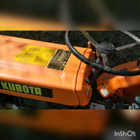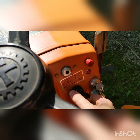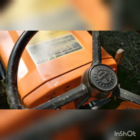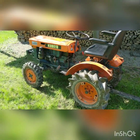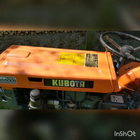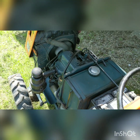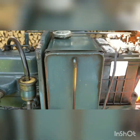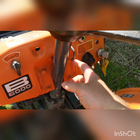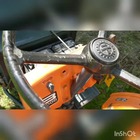All right, go ahead and fire it up here. Okay, we're going to just turn the key on. Now, I'm not going to glow it as much because I did just have this thing started just to drive it down here. So here we go. In pretty good shape. Fuel level, see it right there. All right, and to turn it off, you just pull this lever and you put the key back.